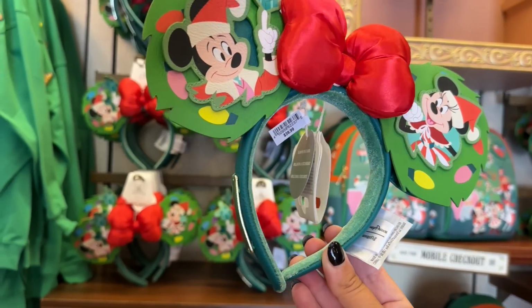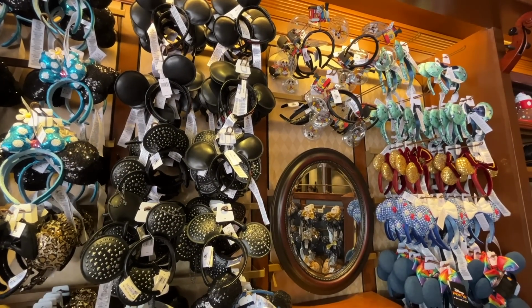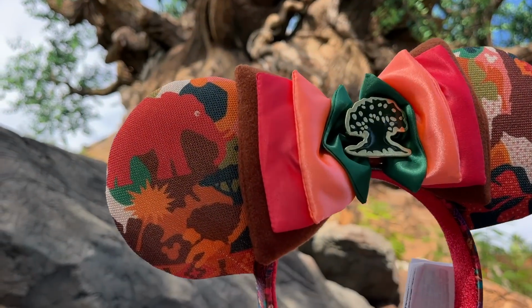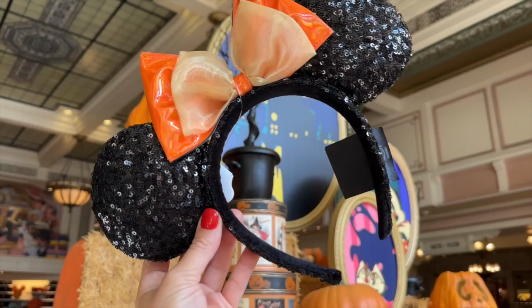Or if you still want to grab yourself a pair of ears inside Disney World and maybe even have the chance to customize them, Disney's Grand Floridian Resort and Spa will sometimes feature a unique activity over in the main lobby where you can make your own pair of mini ears for $8 to $10. That $2 difference is if you decide to add a bow or not. Again, these aren't like super high quality ears, but they are cheaper, great for kids, and give you the chance to wear a pair of ears that are completely one of a kind.